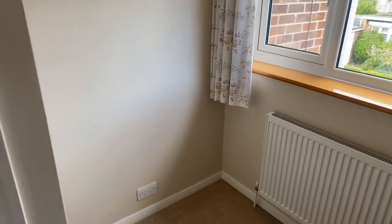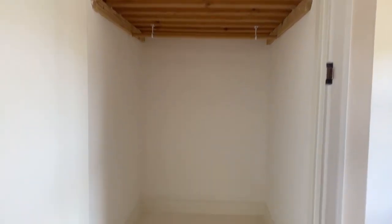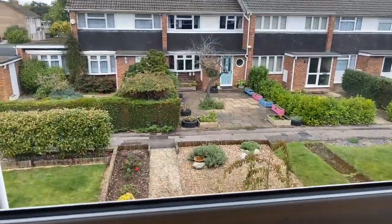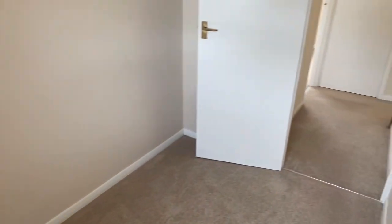And again, let me just open this door now to show you another very big wardrobe cupboard. Very deep actually, that one. Quick look out the front, just to give you an idea. Quite pleasant. And now spinning round across the landing, let's show you the bathroom.